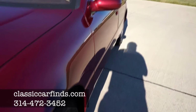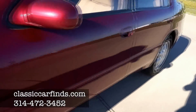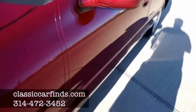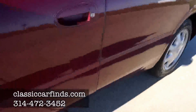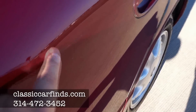And going around the sides, not a lot to speak of. You see, that's just really nice and straight. Looking for door dings and stuff. A couple of little rub marks up here on top of the fender. All the glass is original. None of the glass has been changed out. You can see that here with the Toyota Lamy Safe logo on it. Sunroof's original. Just going down the side here, a little bit of a scratch scrape there.